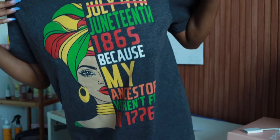Y'all like my shirt? My family and I wore that shirt when we went up to Virginia for Juneteenth this year. It was so much fun. We went to Washington, D.C. I really should start vlogging my trips. Would you guys be interested in that? I'm new to this whole vlogging thing, but I be doing stuff.